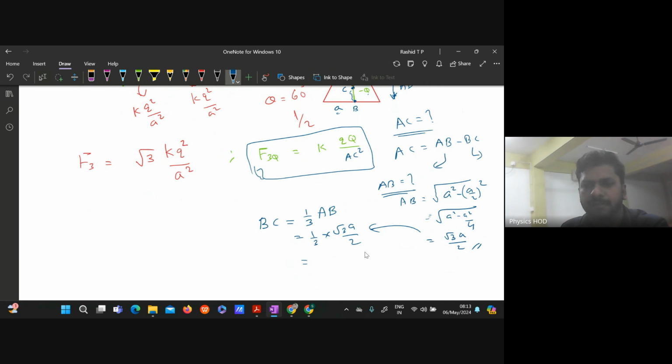We can put it as it is because maybe at a later stage we will cancel. We can keep it as it is. Then we can substitute. Now BC is ready and AB is ready. We can substitute here. AC is equal to AB minus BC. Root 3A by 2 minus 1/3 root 3A by 2. Root 3A by 2 is common.